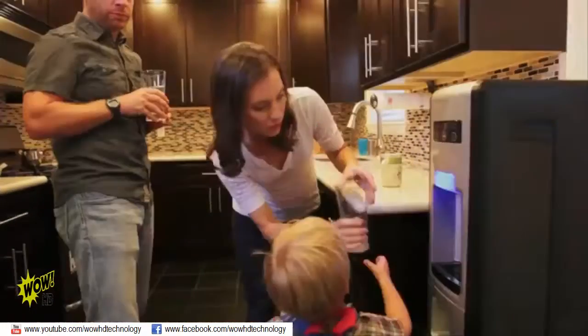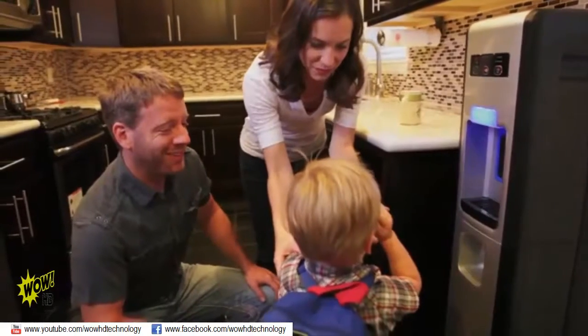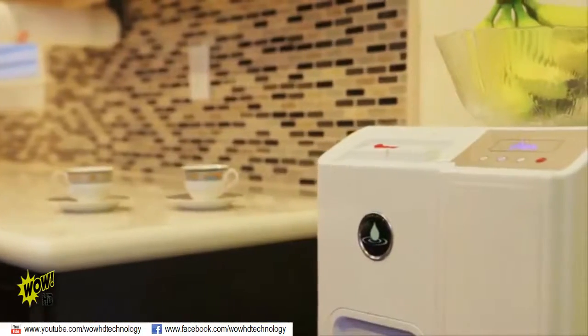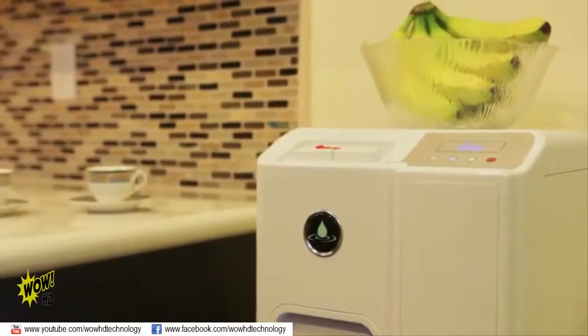Because the way you drink shouldn't be complicated. It should be simple, convenient, and amazing. Check out our product section to discover which drink pod is the best fit for you.